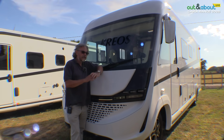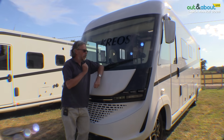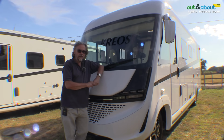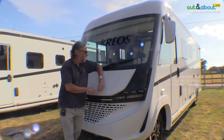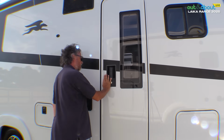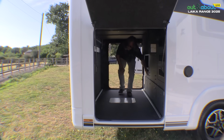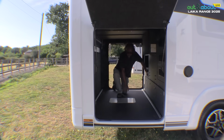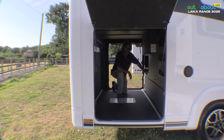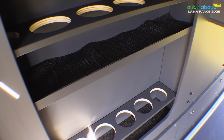So the Kreos, the flagship, not just a pretty face, but with a 25 centimetre deep double floor with storage throughout, and a new floor-to-wall assembly system, as well as a habitation door that shuts with a real thunk and has 3-point locking. The huge garage can take up to 250 kilos, and there's even a place for your motorbike to stand. You've got an electric wastewater valve and even somewhere to keep your red wine.